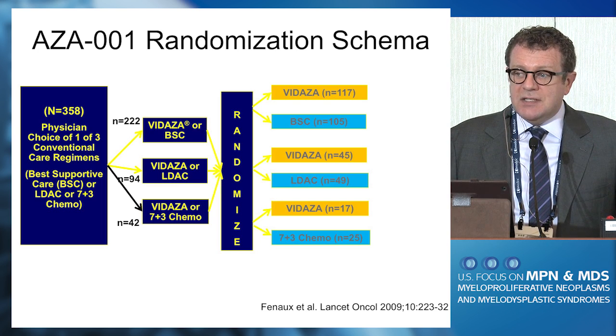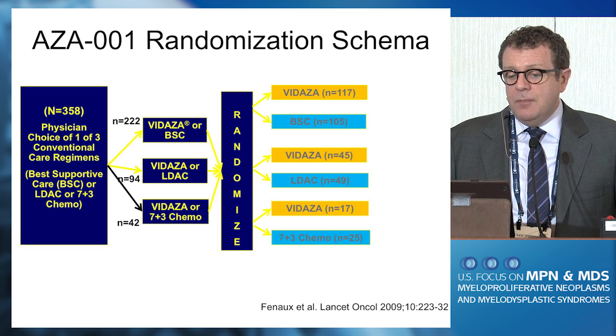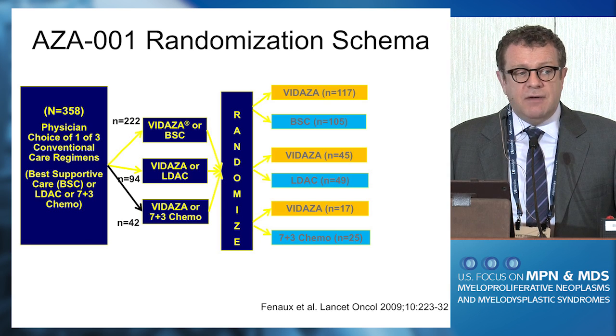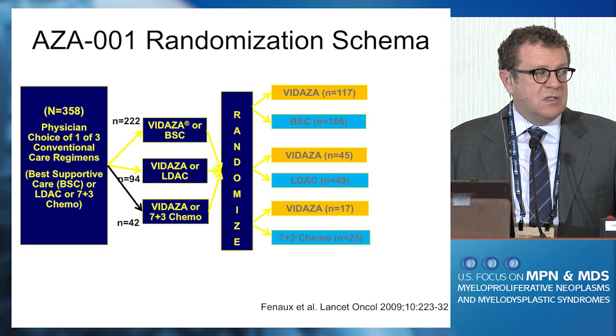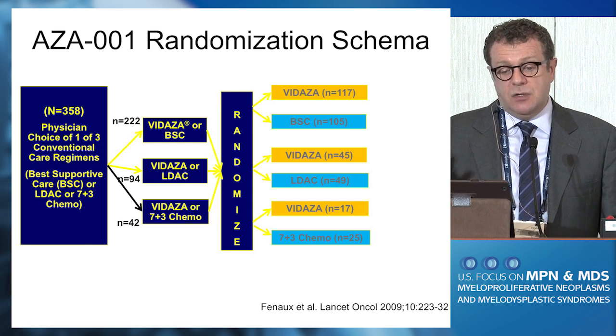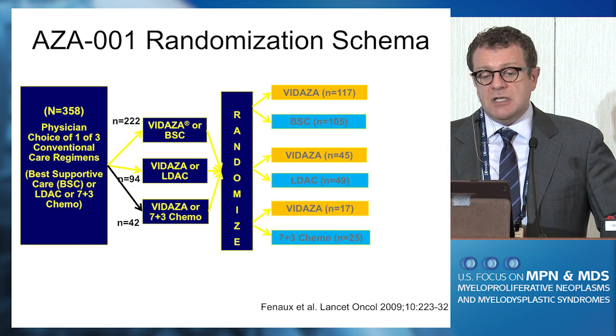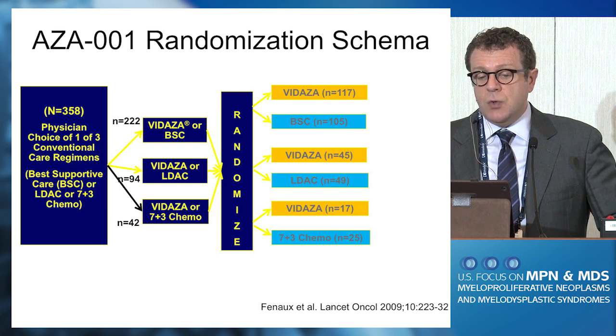It does have an interesting design, which some people criticize it for, but I actually think it's a strength of the study. And that is that when the patients presented, they were randomized to either receive VIDAZA or what the physician thought was best. And the physician was given 3 choices: best supportive care, low-dose Ara-C, or induction chemotherapy. So the physician would choose one of those 3 choices, and then the patient would subsequently be randomized to the physician's choice or VIDAZA therapy.